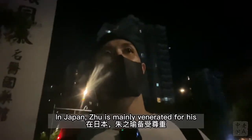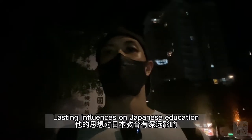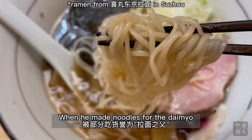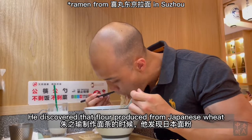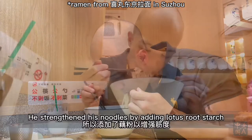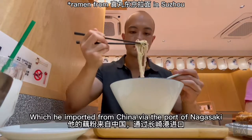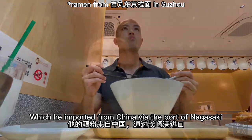In Japan, Zhu is mainly venerated for his lasting influences on Japanese education, but some might remember him as the father of ramen. When he made noodles for the daimyo, he discovered that flour produced from Japanese wheat didn't have enough gluten. So he strengthened his noodles by adding lotus root starch, which he imported from China via the port of Nagasaki.